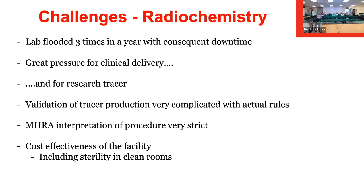And the validation of production is very complicated with the actual rules. And with the new Annex 1, it will be even more complicated. Also, the MHRA interpretation of the procedure is very strict. And the cost effectiveness of the facility is difficult, including the sterility in the clean rooms.